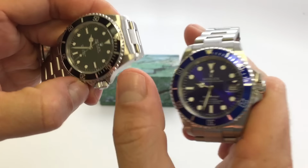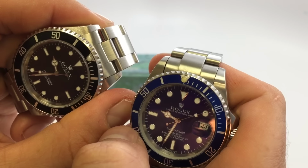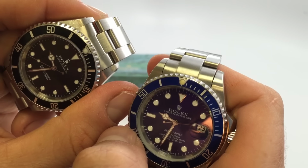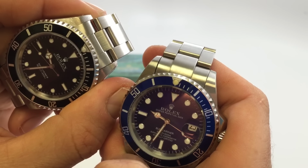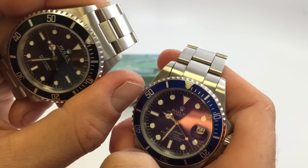The next thing is the lume pip. Now, I'm not sure if, again, they're trying to copy the newer one, the four-line Submariner, and I just have one where they didn't. But if you look at the color of the lume pip on my authentic black Submariner, it's more of a white color, whereas the color on the replica is more of a yellow color. And the replica is actually a lot newer, whereas the authentic one is old.